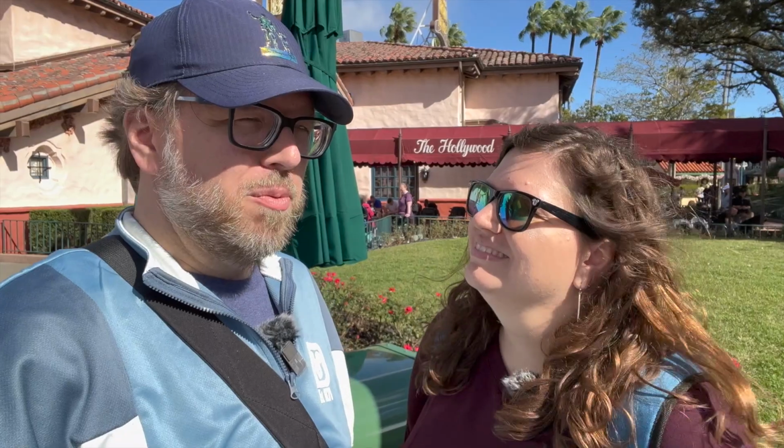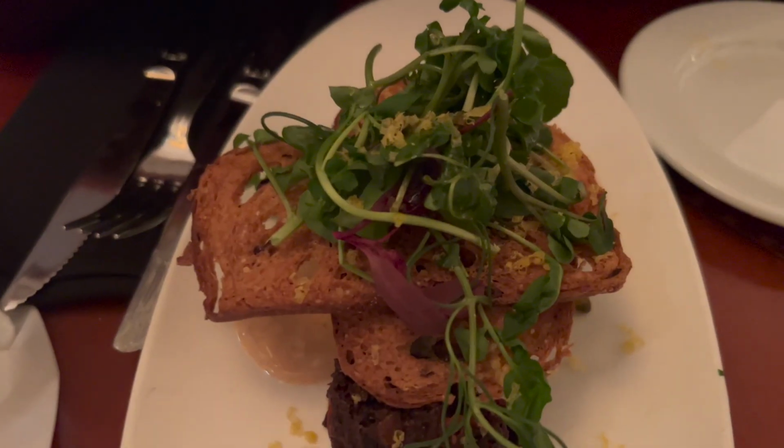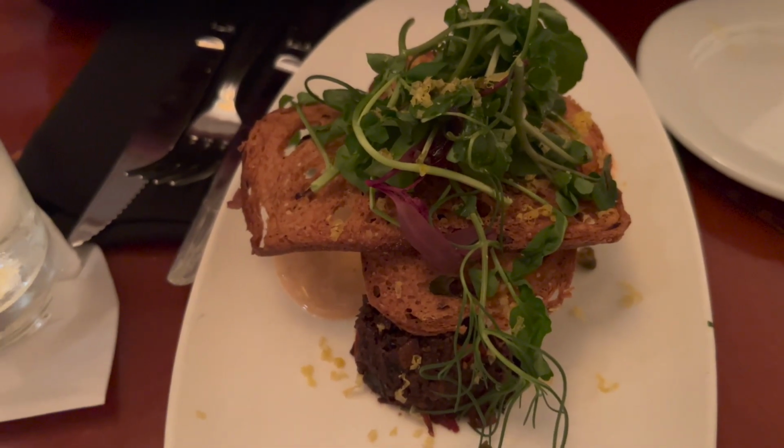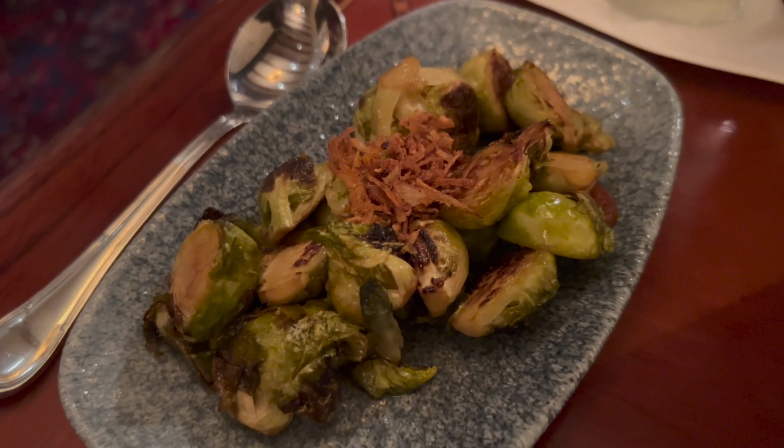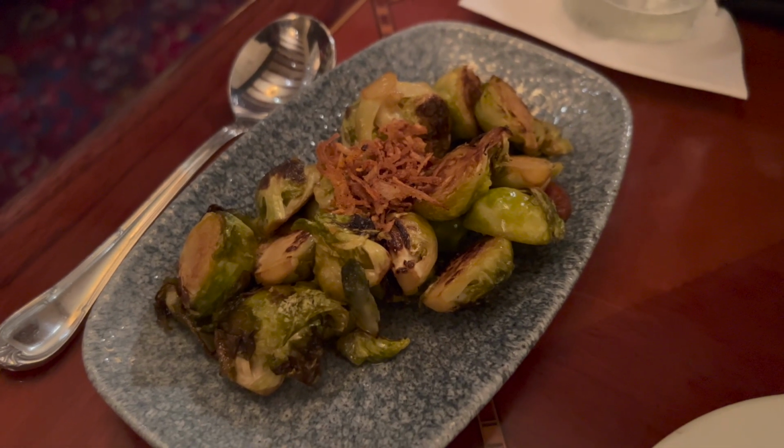So I think we showed it already, but we got the crab Louis appetizer and the Brussels sprouts. The Brussels sprouts are an enhancement. There are three different ones on the menu. There's a spoon bread, and then there's a shrimp mac and cheese. What was really nice is our waitress asked us if we'd rather have it as an appetizer or have it come with our main meal. And so we had it as an appetizer, which was perfect. Those Brussels sprouts are always good. Definitely good. We've had them before, so disclaimer. Highly recommend those.